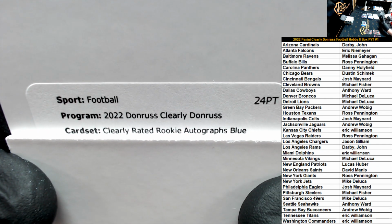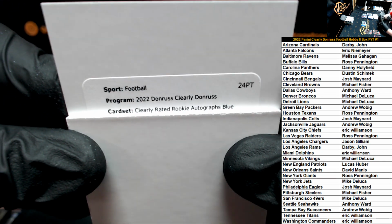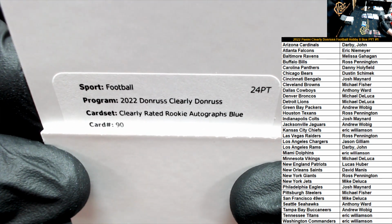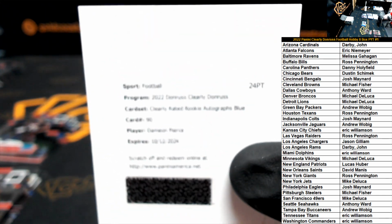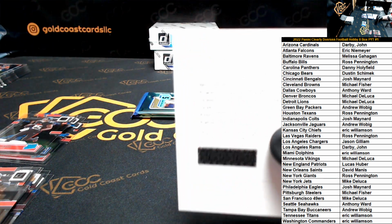Come on. Clearly Rated Rookie Autographs of blue. So I believe blue is /299. Card number 90, Damian Pierce of the Texans. Damian Pierce, Houston Texans. Texans are going out to Ross. There you go, Ross.